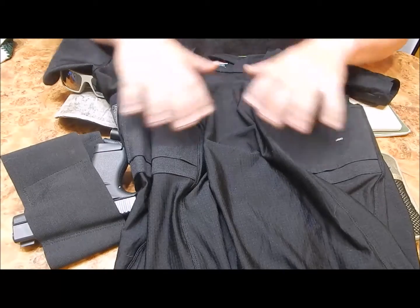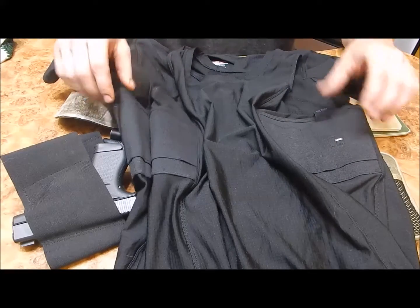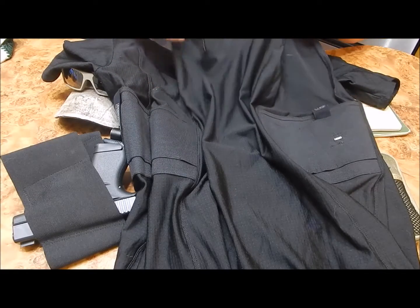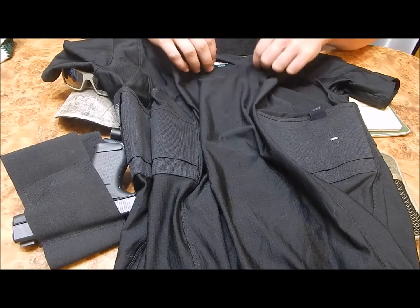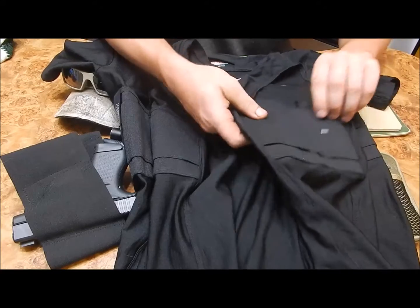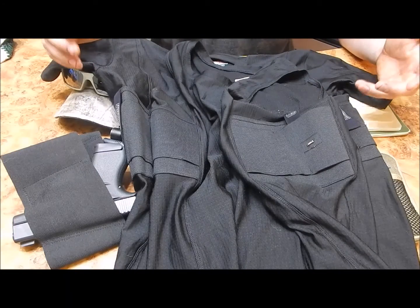So first off, why is the table covered? Why is my equipment covered up? I wanted to show you this first. This is what I carry most days. It's made by Undercover. They're undershirts, kind of a mesh athletic cut, and they're deep concealment shirt holsters.